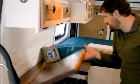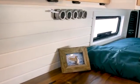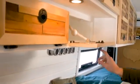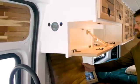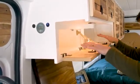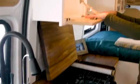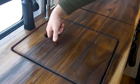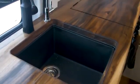In here behind this, we've got some magnetic spice racks for cooking, and the storage and compartments up above. I had these fold down. The thought behind that was that you could have your spices or other cooking utensils, because I know when you're cooking there's always a big demand on counter space. So we've got this for some extra storage. You can put stuff up here while you're cooking. We've got the sink cutting board that fits in there also for extra space when you're not using the sink.